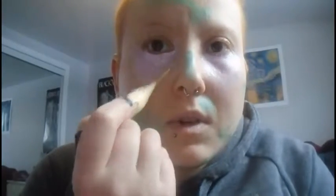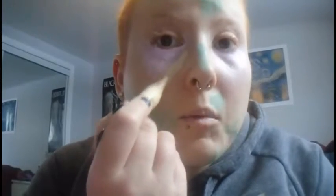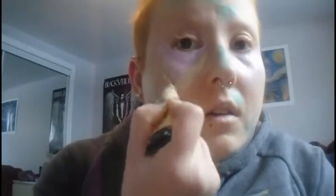Okay, that's it for the under eyes. Then we're gonna go in with the yellow, which is for veins and circles and bruises. So this one too is quite messy, but we will make do. I usually use this one right underneath the pink, like so.